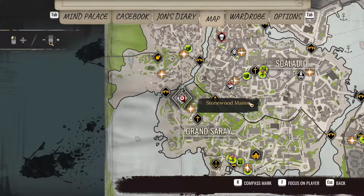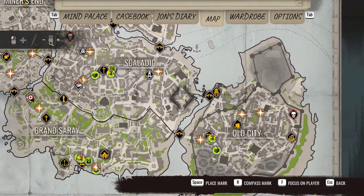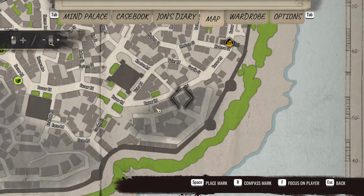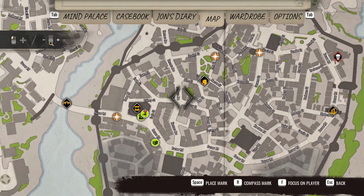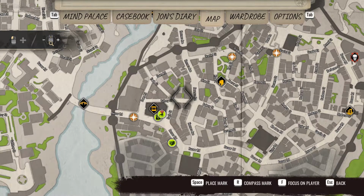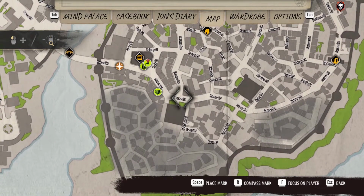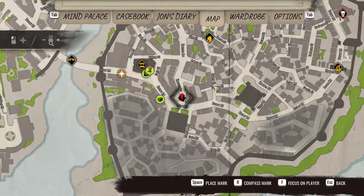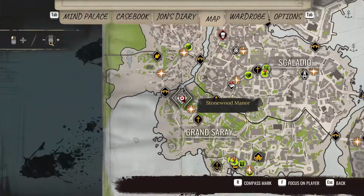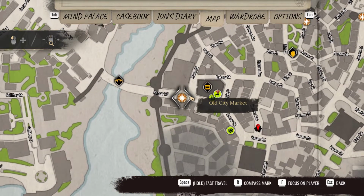Let's check the map. Bazaar RD and Holmes Eve at Old City. First of all, let's go to the Old City where that is. Okay, now let's just find Bazaar RD. Okay, there we have it. And what was it? I think Holmes Eve. I think it was here. But it could be also here. I think it should be here. I think there is no other place where these two things meet. Yeah, I think I'm right. Let's just go.